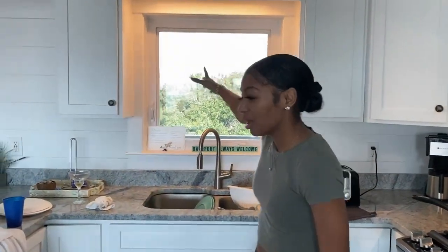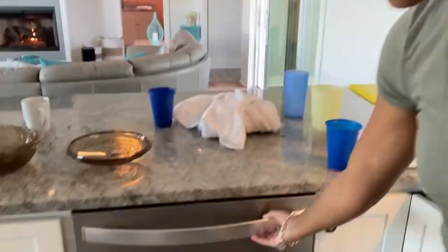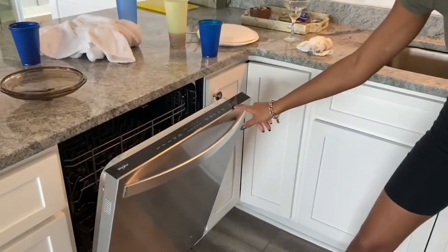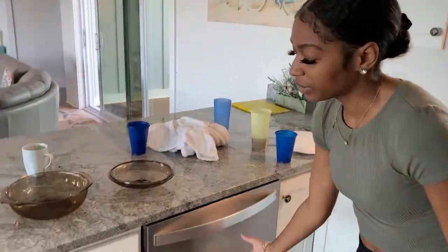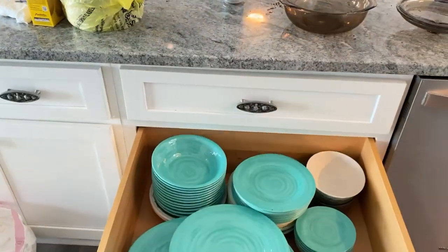You have a little view when you washing the dishes and stuff like that. Oh yeah, y'all. Check out this dishwasher. Everything is in the inside, y'all. Y'all know we got the dishes and everything inside here.